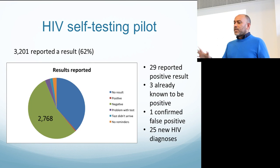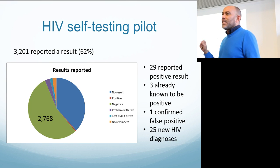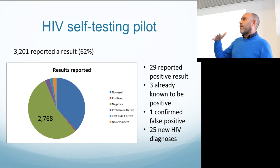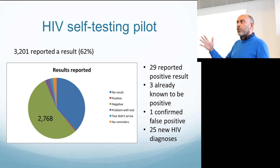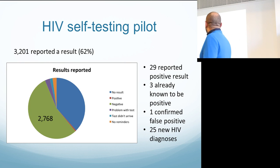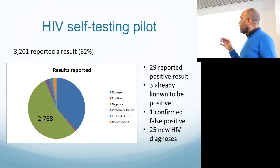So 5,000 kits went out, and 62% of people told us what their result was. So we don't know what happened to 38% of them. None of them may have done the test, all of them may have done the test, but we don't know. Now, 62% for me is very favourably comparable to self-sampling return rates. It's perhaps not as good as some of the best self-sampling services, where you get up to 75%. We certainly get numbers like that, but 62% I would suggest is good.